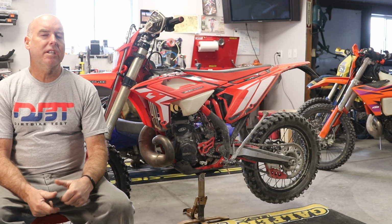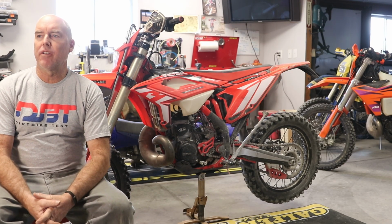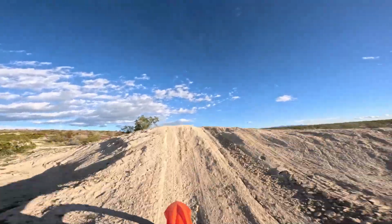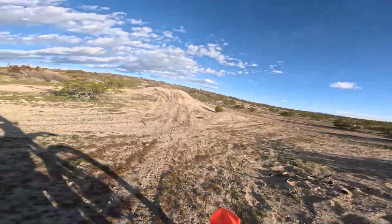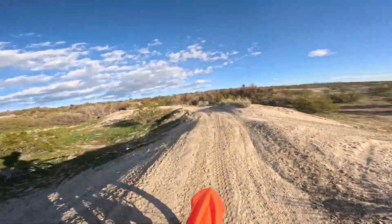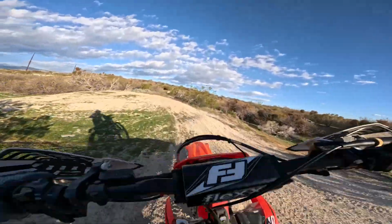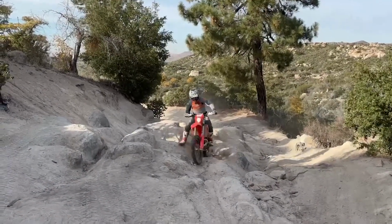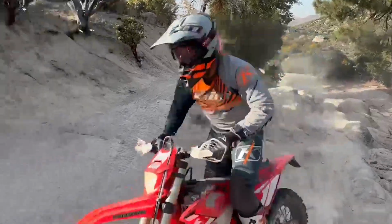Lewis with Dirt Bike Test, and today we're talking about the Beta 300RR. This is a 2024 model, and I'm going to break it down and give you the lowdown. We have 40 hours on this bike, been riding it in all different conditions, all different altitudes, all different temperatures, and we know it quite well. Been riding it with another 300 two-stroke and quite a bit of other bikes in all different types of conditions. So here's what you need to know.